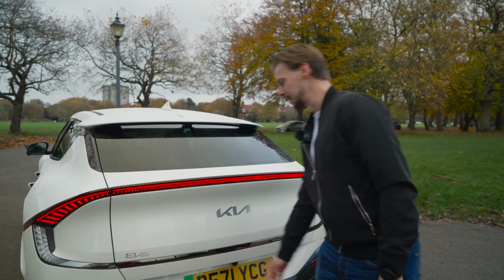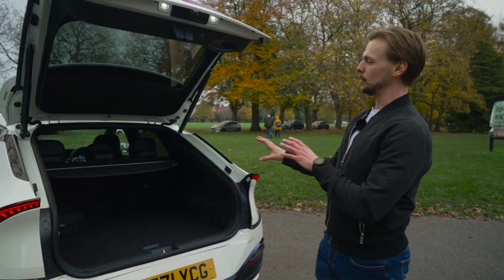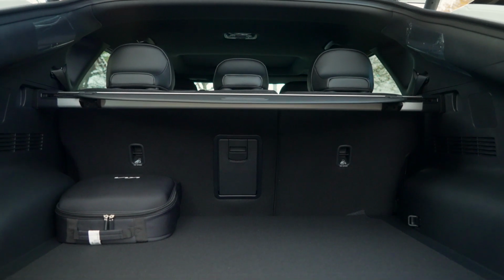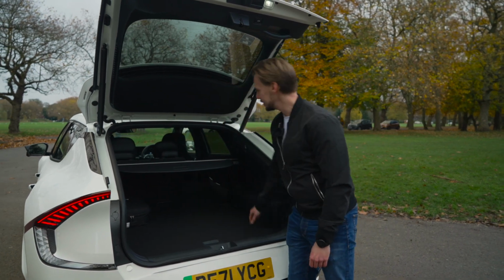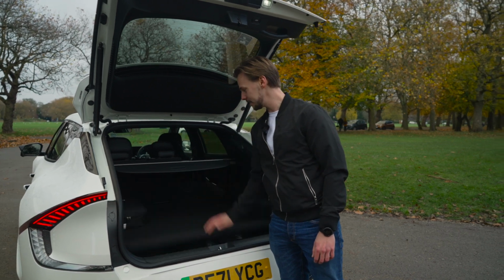Inside the boot, power tailgate, rear camera, 490 litres of space altogether, and the access to it is massive because that hatchback starts so far up and it's just handy. You got your flaps on the side to fold your seats down, just total loads, extra space under there.